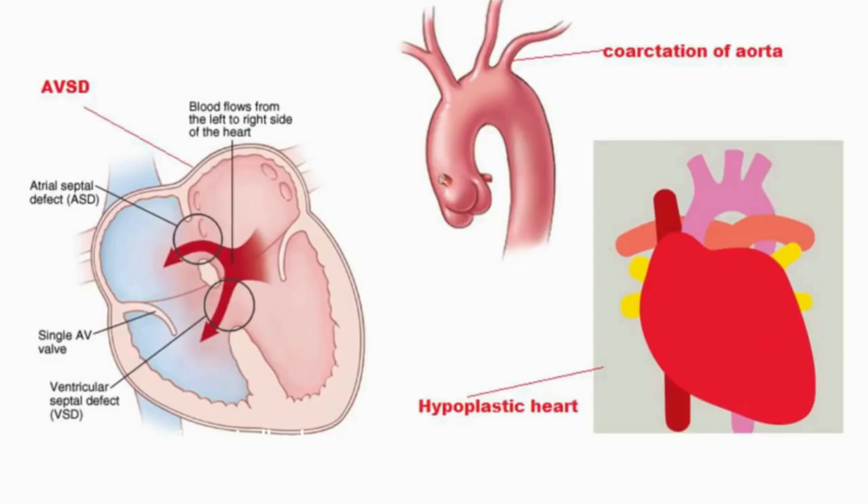And women who enter pregnancy with an impaired glucose tolerance or diabetes mellitus are at an increased risk of having babies who develop various congenital malformations. Let us have a quick look at the various congenital malformations that these babies born to mothers with impaired glucose tolerance can develop. One is cardiac defects. Cardiac defects are the most common defects encountered in these babies. The incidence of cardiac defects is 4 times more when compared to the general population. Atrioventricular septal defect, coarctation of aorta, hypoplastic left heart syndrome, all these are the ones that are commonly seen.